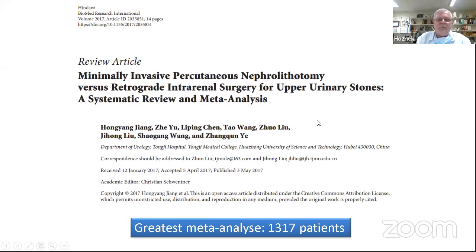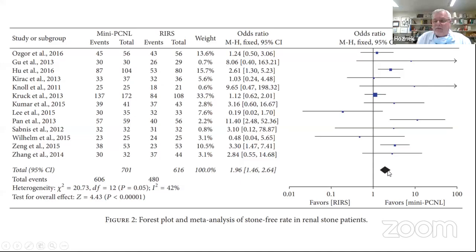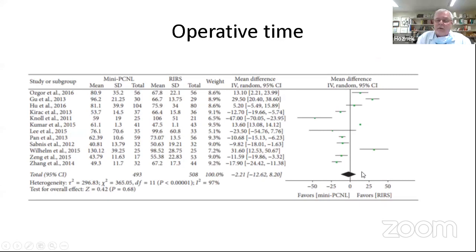So there is the largest meta-analysis, with 1,300 patients, and this meta-analysis shows that the stone-free rate is better with mini-perc. Again, this is stone-free in different locations. This is the operative time.